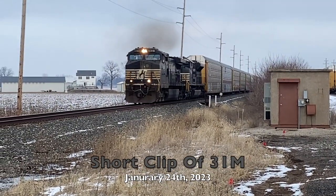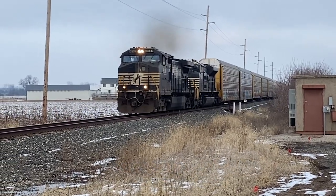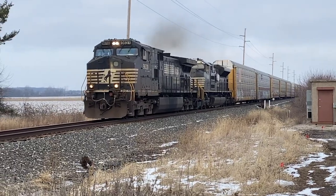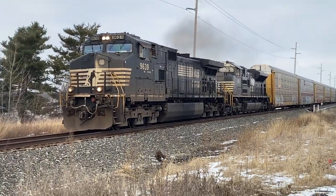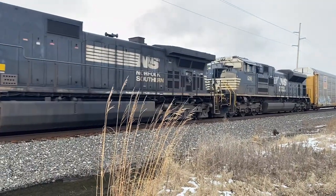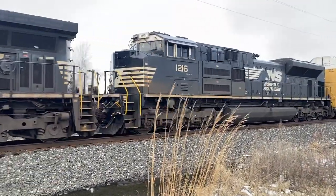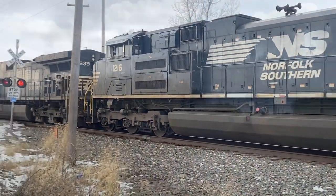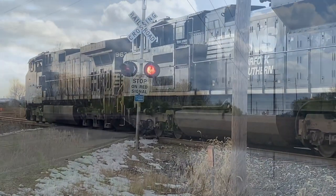NS 31M from Sterling Heights to Hammond, Indiana. What is leading today on 31M is a Dash 9 and then an SD70 Ace. 1216 is trailing second. That would be a short clip of 31M because I would go back home.